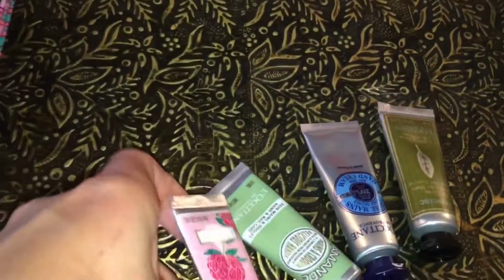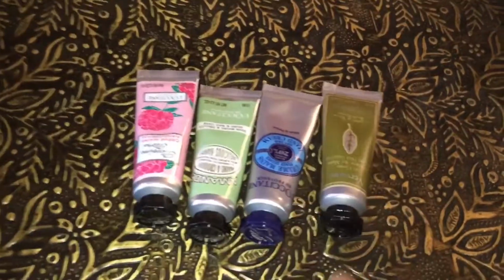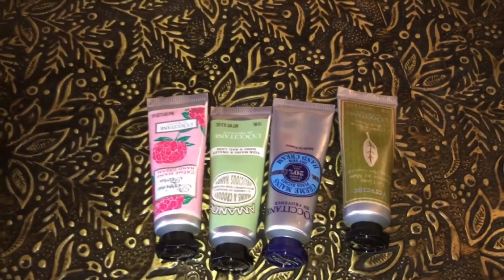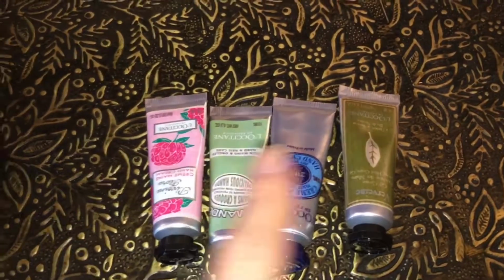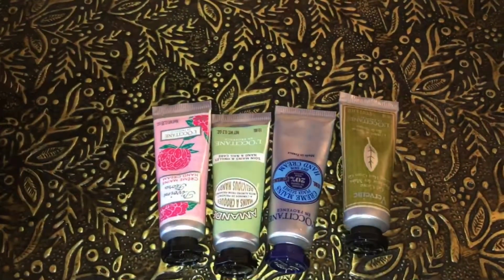And then finally, some L'Occitane hand creams that I got in the advent calendar, which I recently did an unboxing of, so stay tuned for that. If it's not up already, it should be up soon. So I'm going to be trying out these hand creams to see how they work on my clearly very dry hands. So that is it for this week's makeup tray.